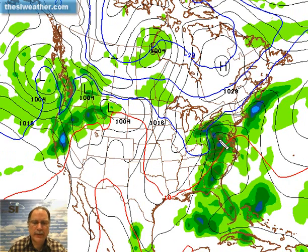Let's now jump ahead to Saturday evening. Saturday evening, that wave of low pressure right in here moves right along that frontal boundary zone, and more rainfall looks like it's headed right into the I-95 corridor, including the big cities of D.C., Baltimore, Philadelphia, New York City, late in the day Saturday night. Perhaps getting out of here by sometime on Sunday.